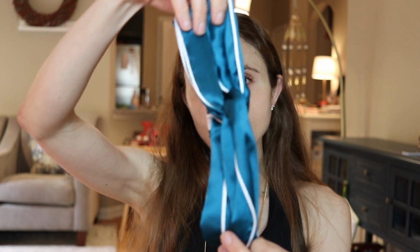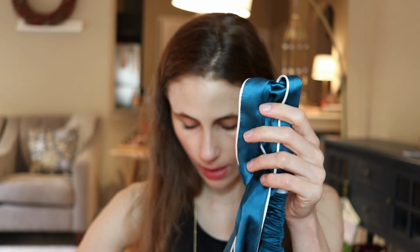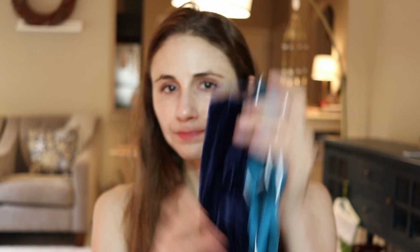So if you're somebody, as a side note, who finds that a lot of headbands give you a headache because they're too tight or they pinch, this is not like that. So Lily Silk is really nice quality, and I've really been enjoying wearing these, and I wanted to share them with you guys because I have gotten questions, and I think a lot of you assumed they were from Headbands of Hope, which is the other headband company I love and recommend, but these I've really been enjoying.